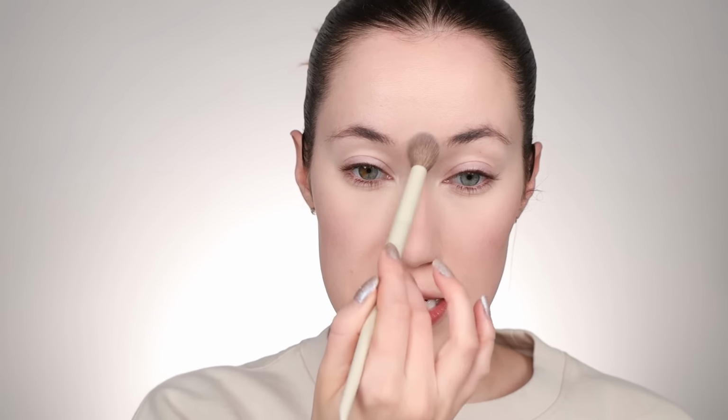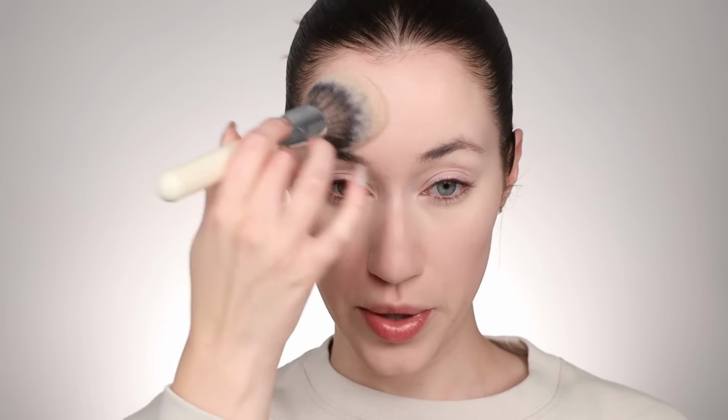I like to set my face with powder, especially for an everyday look, because I just personally need that longevity and I want to maintain the coverage of the foundation and the concealer on my face so I feel super confident through the entire day. I'm just going to go ahead and set the outsides of the face with this Haley's Beauty powder brush.